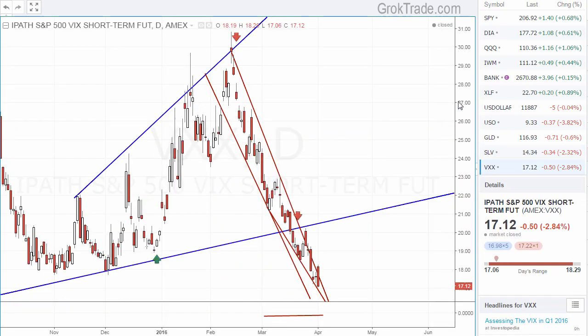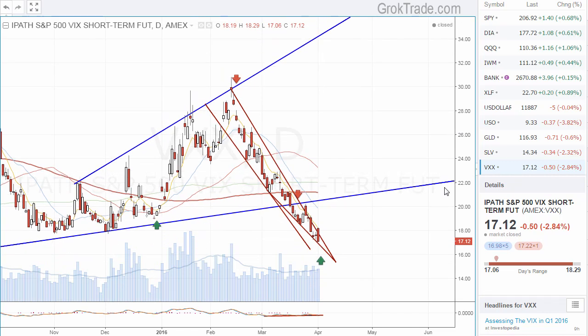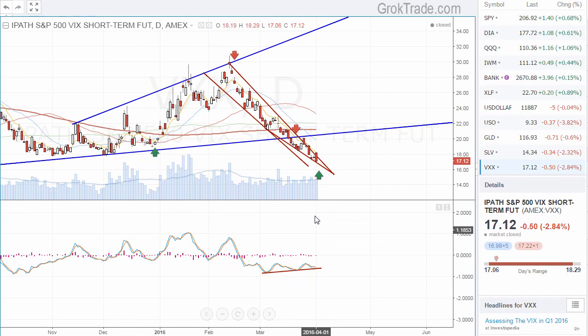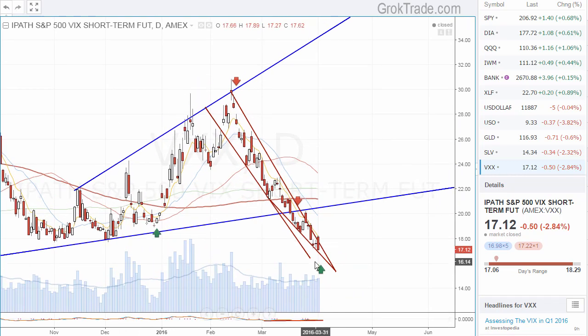VIX is the fear indicator. Now, this is the daily chart. We're down, down, down, down, in a falling wedge. If you look here at the MACD, a bullish divergence. This looks like it's getting ready to go higher. If the VIX goes higher, that means the markets are going down. This is an inverse indicator. So if the markets drop lower, the VIX goes higher. So this looks like it's going to go higher, meaning that it looks like the markets are going to go lower.